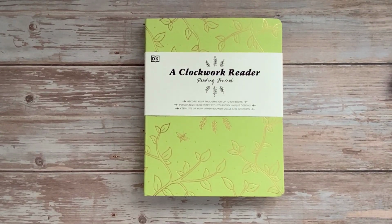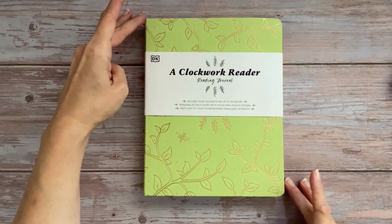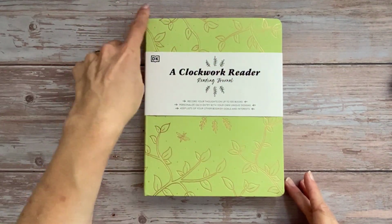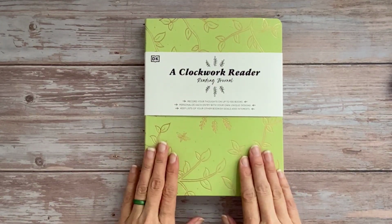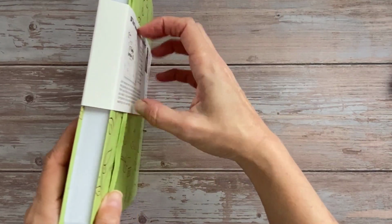All right, so I'm going to do a flip through of A Clockwork Reader Reading Journal. That's a little bit of a tongue twister, but just to get into some basic stuff, this journal is about 7 inches by 8.5 inches tall, and it has a really nice finish on the cover. It's super soft. It's worth noting. This is a place where you can record up to about 100 books, and you can personalize each entry as you're going through. All right, so I'm going to go ahead and crack this open.